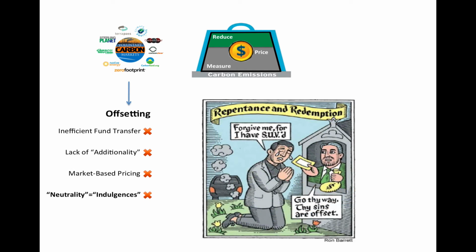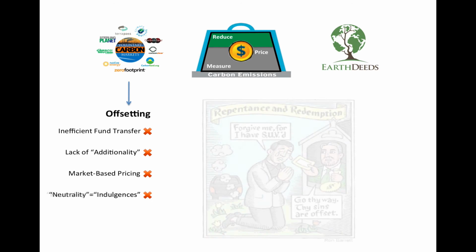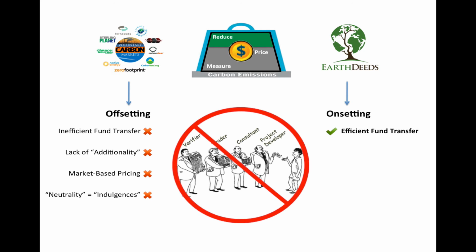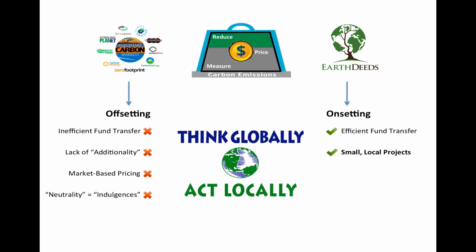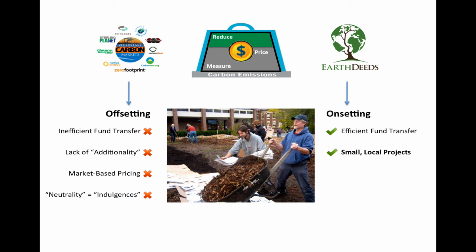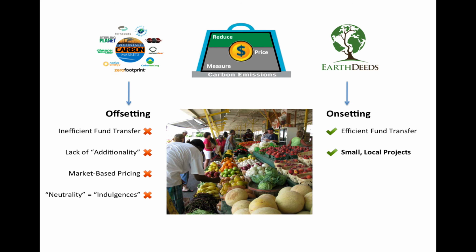And being carbon neutral has often been compared to 16th century indulgences where sinners could buy a clean conscience while delaying meaningful action. Earth Deeds offers a new solution called onsetting. By releasing the concepts of carbon offsetting and neutrality, we can get much more funding to the projects, and to large or small projects that you know and trust, or even create, that are building local resiliency and abundance. Bike sharing programs, community gardens, farmers markets, and so on.